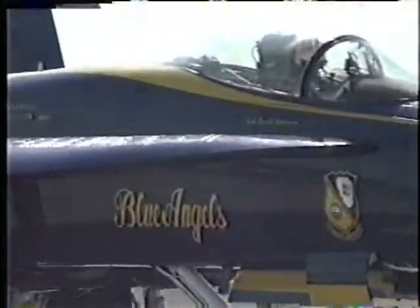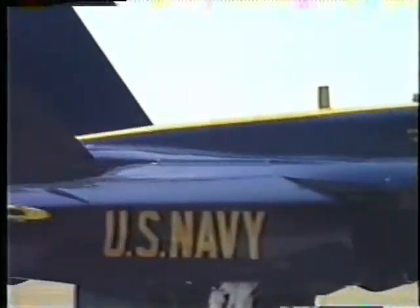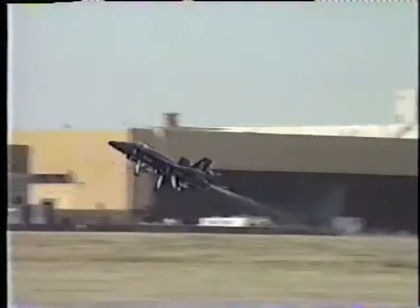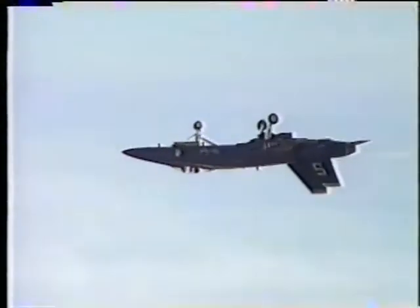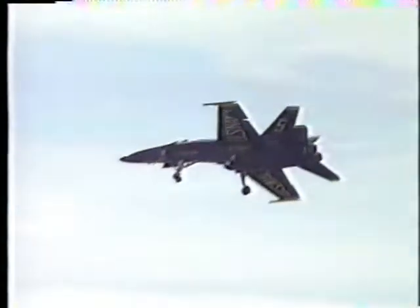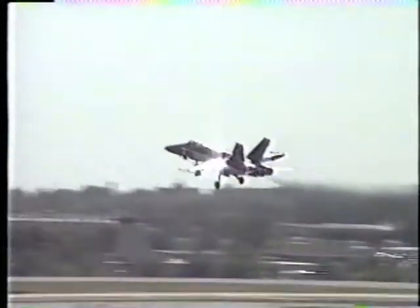To the right once more. Blue Angel number 5 is rolling. He will accelerate to 170 miles per hour and climb to an altitude of 50 feet. He will then roll his aircraft 360 degrees with the landing gear extended. The dirty roll on takeoff.